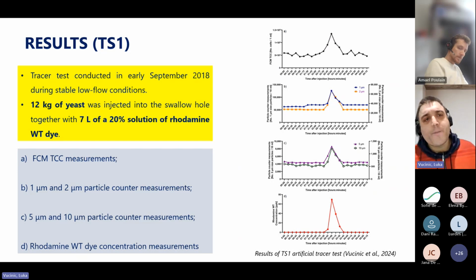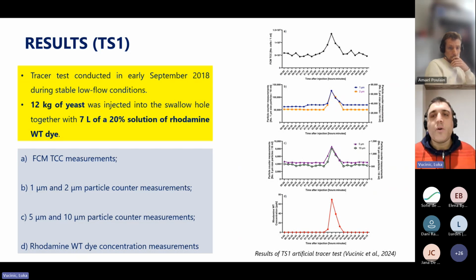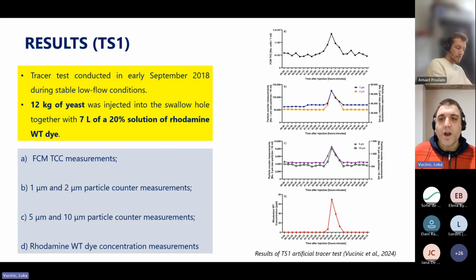In terms of the results, first of all, we injected on the first site 12 kilograms of yeast and 7 liters of 20% solution of rhodamine WT dye. It was conducted in early September 2018 during stable low flow conditions, so there was no rain prior to or during the test. And you can see from the graph, a quite quick test due to the rapid flow. On graph A, you will see the flow cytometric total cell count measurement, so we are measuring all cells present. On B and C, you will see different sizes of particles picked up by the portable particle counter, and D is showing you the rhodamine concentration change.